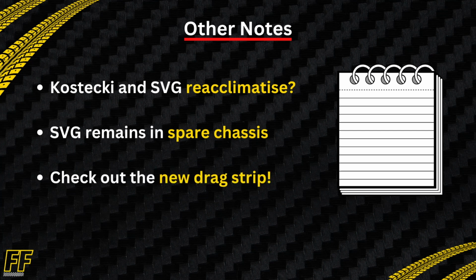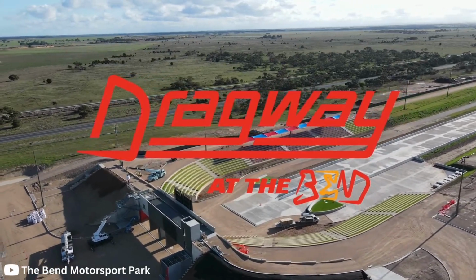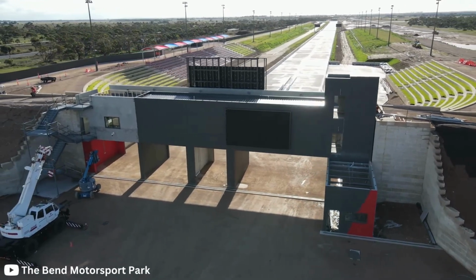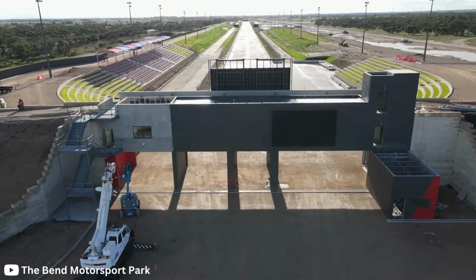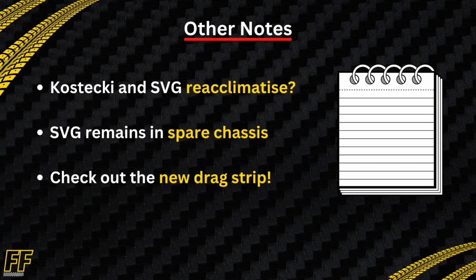And if you're headed to the Bend Motorsport Park this weekend, be sure to check out the drag strip, which is just about complete, and while I don't know the details, it sounds like there's a way you actually get to go down the strip at cruising speed, mind you, and check it out for yourself. It's really cool to see another top level drag strip opening up in Australia, and it looks like they're doing a great job with that facility.